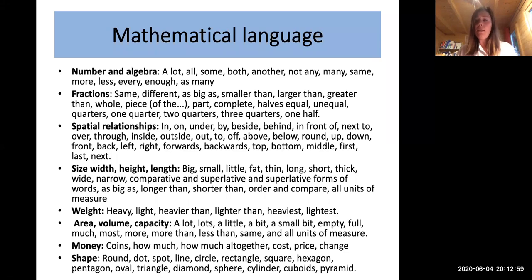And as you can see, there are a lot of words on this screen. So what is very important is that children throughout their education keep learning and keep hearing all of this mathematical vocabulary. And for some children, that means we might need to teach this vocabulary explicitly, whereas some typically developing children might pick them up as they go around their daily lives.